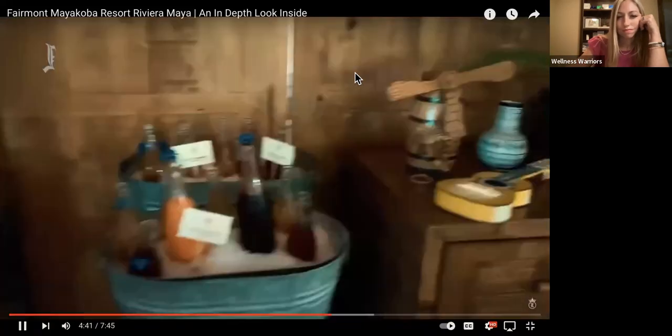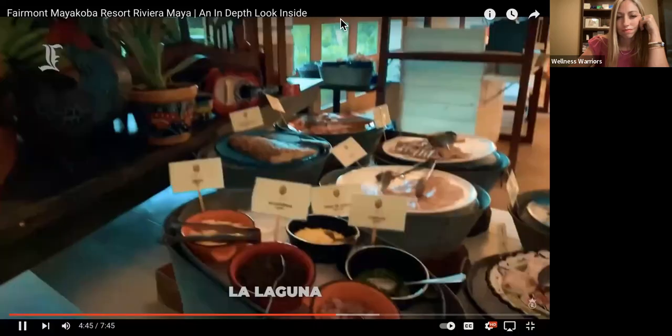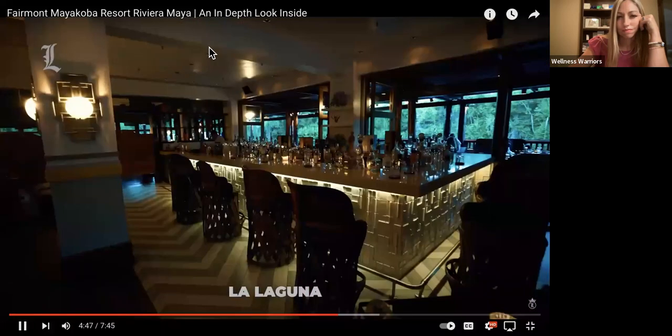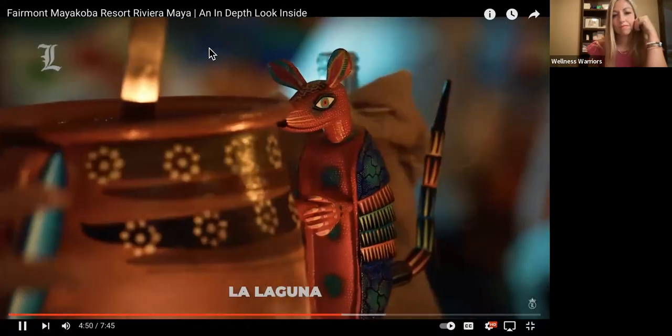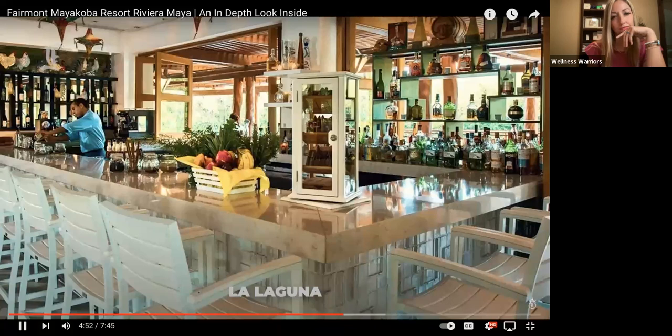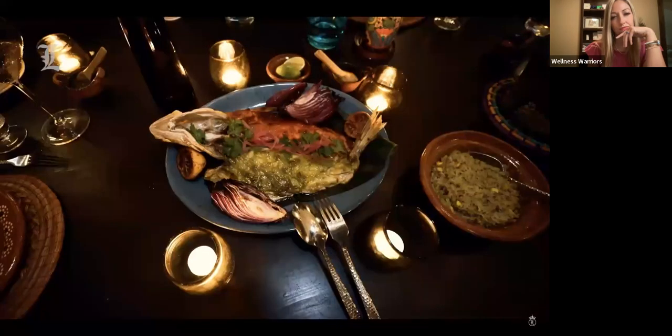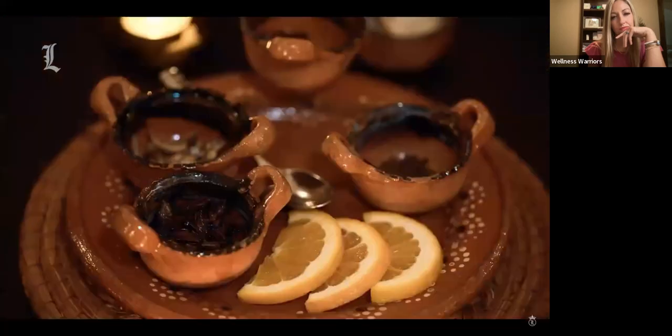Guests can expect breakfast choices on buffet or a la carte options, and casual lunch options, from modern Mexican fare and tequila bar at La Laguna to casual dishes at the beachside Brisas Grill, pool and beach bars, and lobby lounge. Dinner reservations are recommended but not required, and dress code states no flip-flops, beachwear, or shorts, though it's rarely enforced.